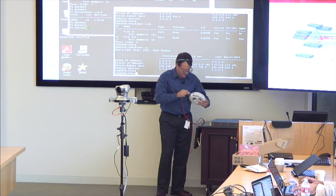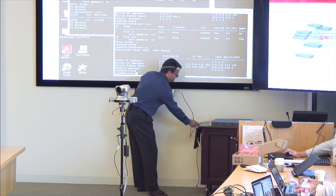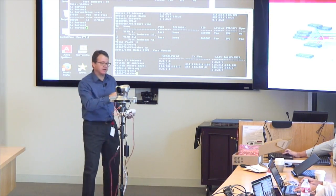Okay, here's the access point. Now, this access point is powered by Power over Ethernet, so when I plug it in, it's going to take a few seconds to boot up. So I talked a lot about how you can plug your access point into any port, and that's because it doesn't matter. The discovery process will tell us what port it's in. So I can plug it into any port.